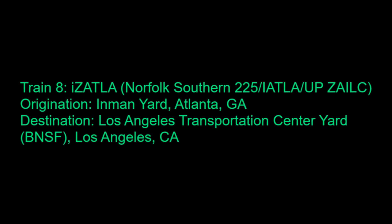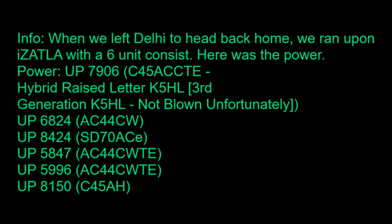On the way home from Delhi, we decided to run upon UP 7906, which was a C45ACCTE GEVO leading iZATLA towards Hollywood Yard. Of course, I filmed the KCS detector go off at 64.3, which was in Millhaven. Unfortunately, though, the audio was sounding a little bit distorted and messed up on the way.